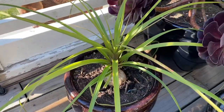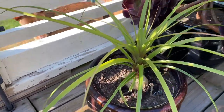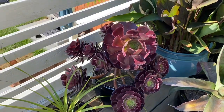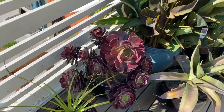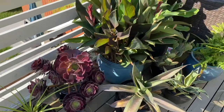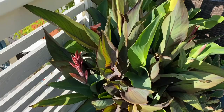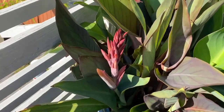Ponytail palm, no problem. These things are meant for heat. Aeonium, as you can see, it's folding up again to conserve moisture, and they kind of go dormant in the summer anyway, so that's what it's doing. Cannas, I keep them well watered, but they're doing all right. Even starting to bloom.